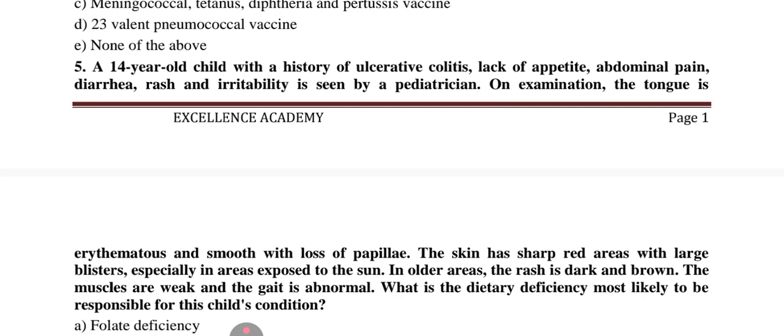Looking at this description, the best answer is deficiency in niacin, also known as vitamin B3. Niacin deficiency can lead to a condition known as pellagra, which is characterized by the classic triad of dermatitis, dementia, and diarrhea. So the child's clinical symptoms, including gastrointestinal issues, erythematous tongue with loss of papillae, skin lesions, and irritability, are consistent with niacin deficiency.